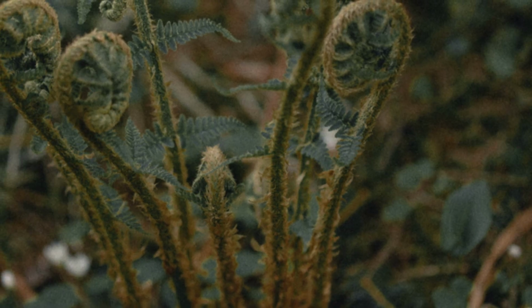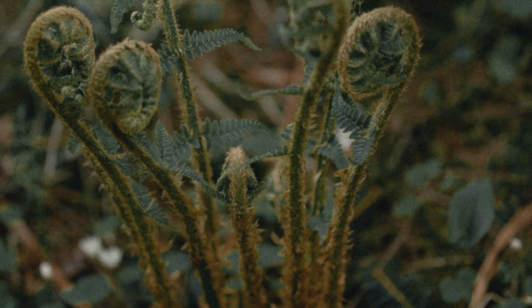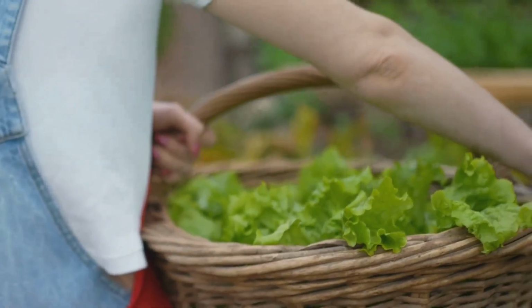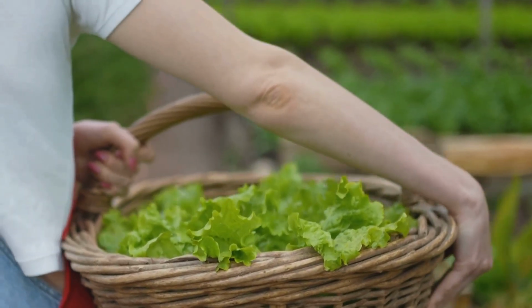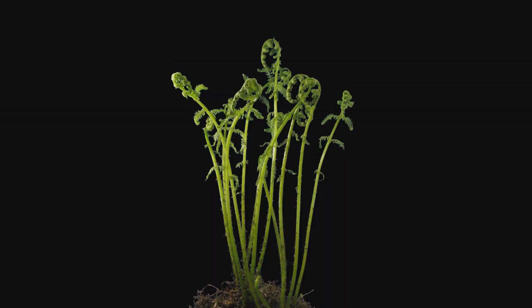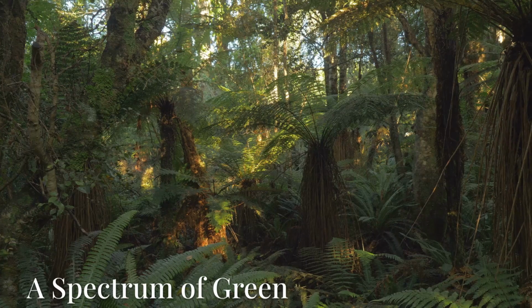Look closely, and you'll see them pushing through the damp earth, their tightly coiled heads a vibrant green beacon against the muted hues of the forest floor. This is the moment when the fiddleheads are firm and tightly furled, that they are at their most tender and flavorful. Wait too long and the fronds will unfurl, their texture becoming tough and their taste less delicate.